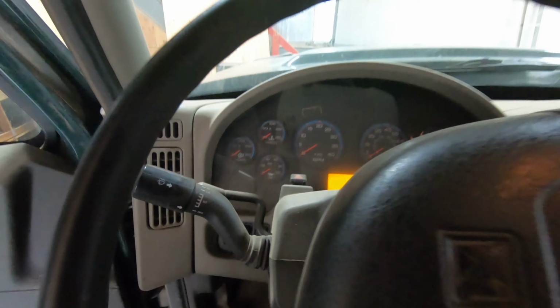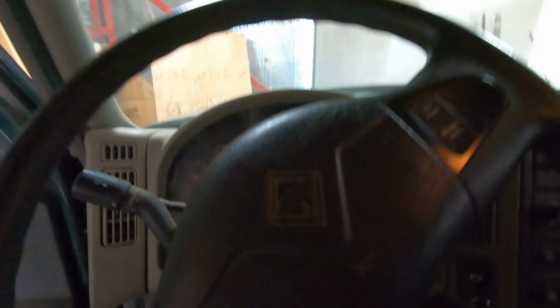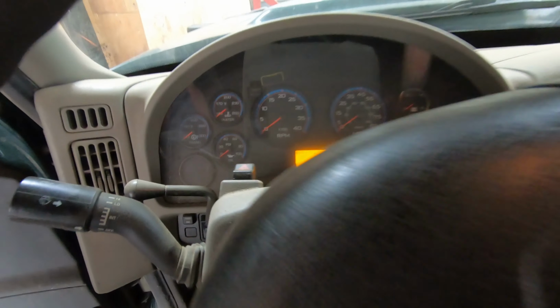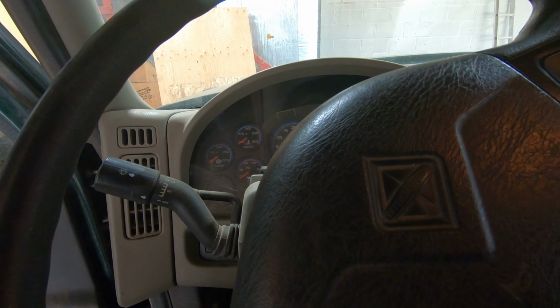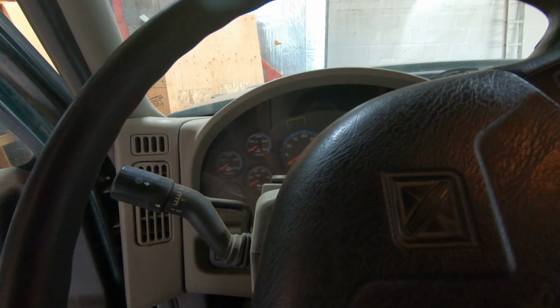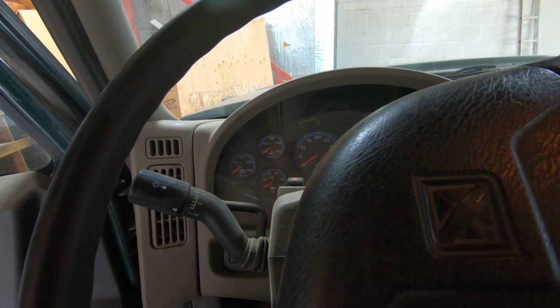So we got ourselves a problem with this truck. I just started it up to air it up and move it, and it doesn't want to rev up. It's struggling to stay running. The RPM dropped down to 500 RPMs roughly. I push the pedal, nothing happens.